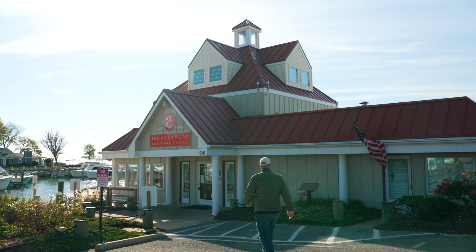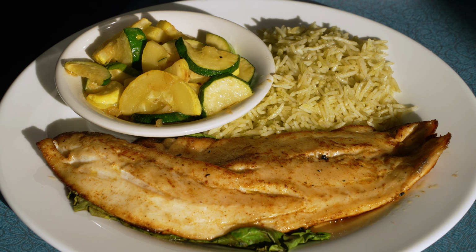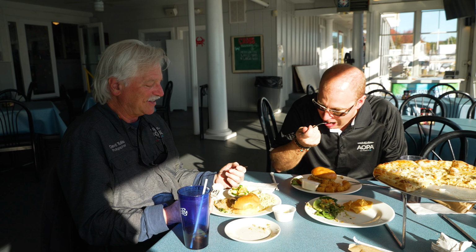It was fantastic. I got a baked fish that was excellent. And we got the crab cake, which was fantastic. And we got a seafood pizza. A seafood pizza, yeah. But it is beautiful.